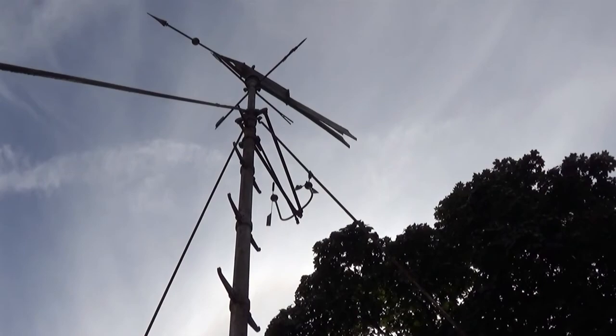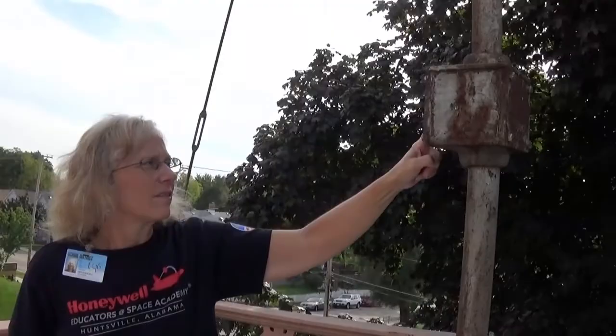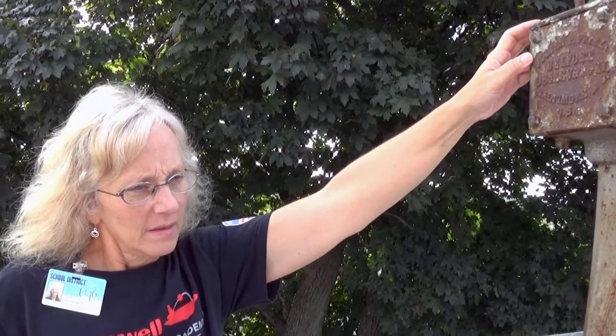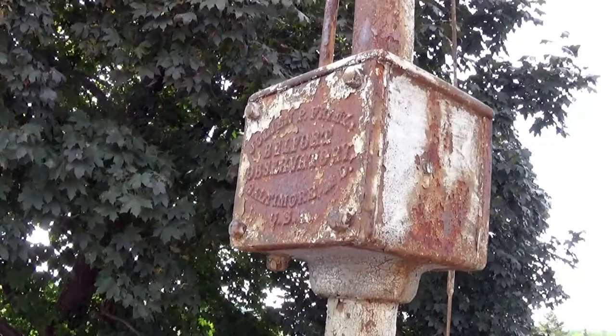This is Julian Freeze equipment, Belford Observatory, Baltimore, Maryland. Julian and his son Joseph had a weather measuring equipment manufacturing company in Baltimore. Steve Kahn and a group of weather historians from WGN came out a few years ago, and they were digging this because it's original. It's a really neat piece of history, of weather measuring history.